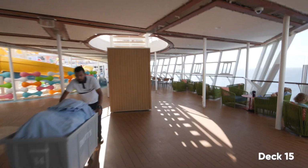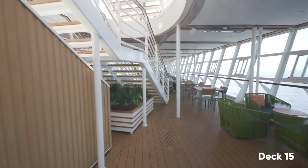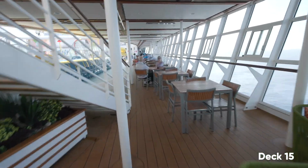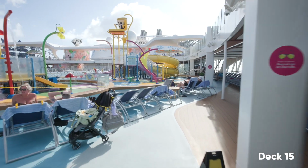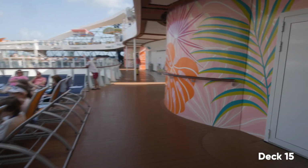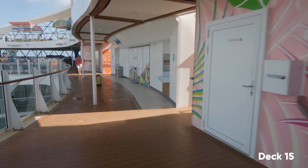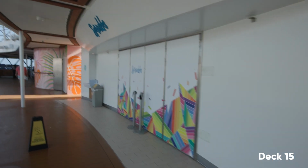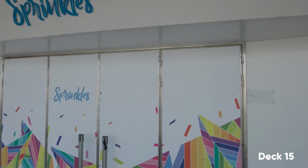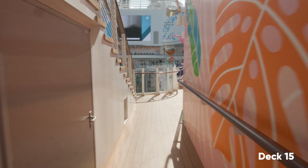Moving backwards on deck 15 on the port side. Nice sitting area back here, just on the outside of where the water slides end. Coming back to the splash pads. And then on deck 15, coming to the center stack here between the two pool areas. Just in the front here, facing the lookout over Central Park, is Sprinkles. It's closed now, but come here to get some soft serve ice cream during the day. And a view of Central Park down on 8. Let's keep moving back on deck 15.